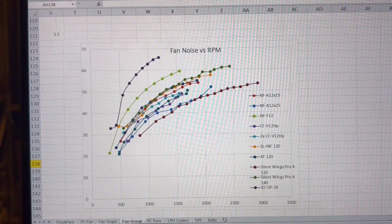Alrighty then. Last, but certainly not least, is fan noise versus RPM. By far, the worst fan on this graph is the Fractal Design X2 GP14 in my testing. It just is far noisier at pretty much every RPM than the other fans, with the Noctua NF-F12 coming up next.